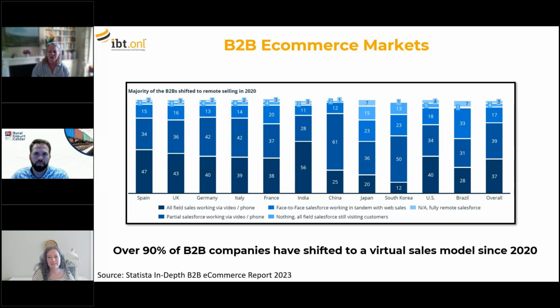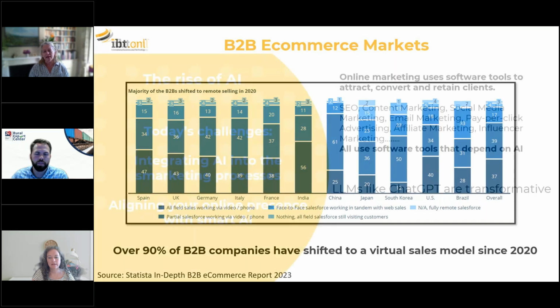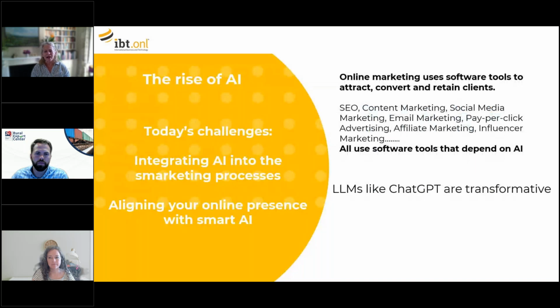The next thing I want to talk about is the rise of AI. Again, that is a topic that can take hours. I just want to really highlight one thing, which is that online marketeers are early adopters of AI. And we use AI for all these. Google is basically AI. Search engine optimization, keyword research, all that stuff is basically using AI tools to figure stuff out, to figure out data points.